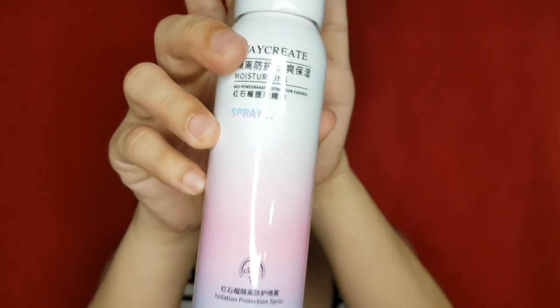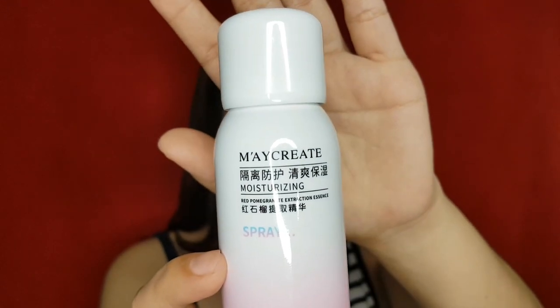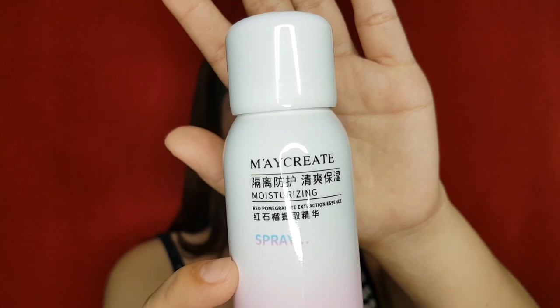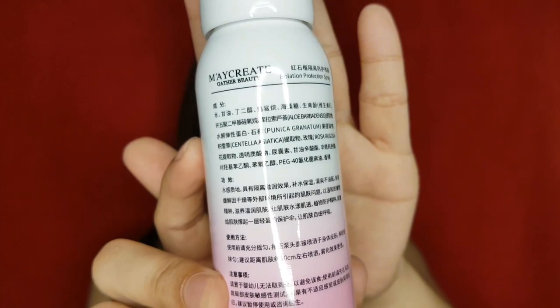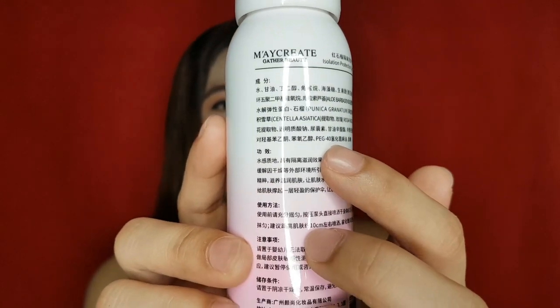So ayan, this is how the packaging looks like. So ito yung brand name niya, MayCreate. So this one has red pomegranate extraction essence. And this one contains 150 ml and it retails for 799 pesos. Pero nakasale siya ngayon for 212 pesos sa Lazada. So ito pala yung shop niya, Love Queen. So at the back, hindi ko maintindihan yung character pero may nakalagay dyan na Centella Asiatica.